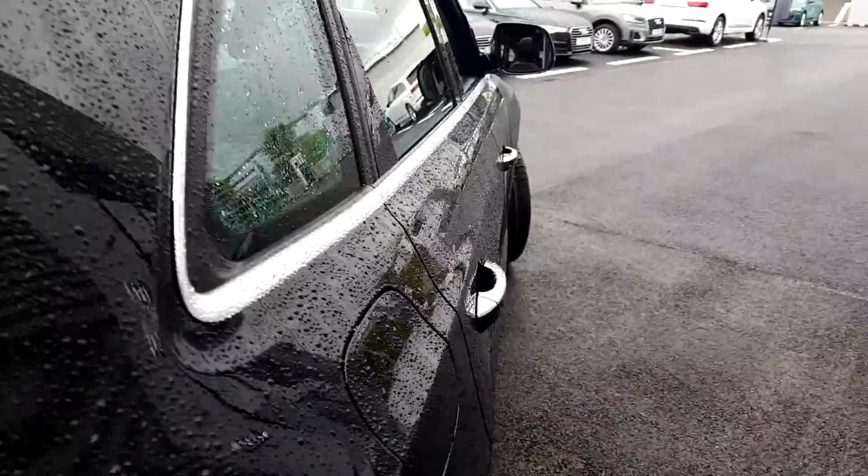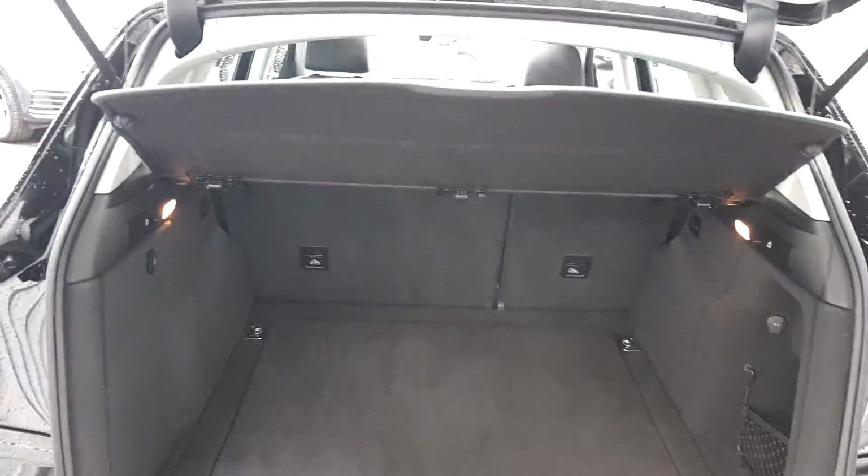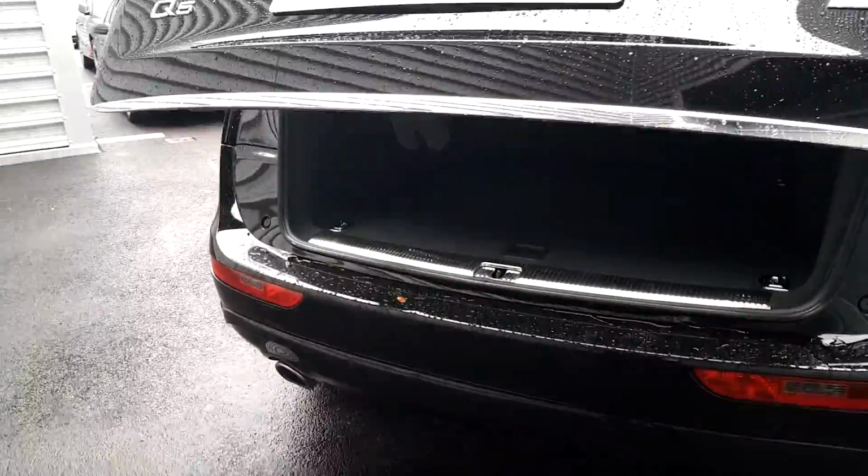Chrome handles, rear spoiler, quick release boot, again, touch of a key. You have your 60-40 rear folding seats, a detachable parcel tray. Car is also equipped with an auto boot lid. The back of our Q5 is equipped with reversing sensors and color coordinated bumpers.